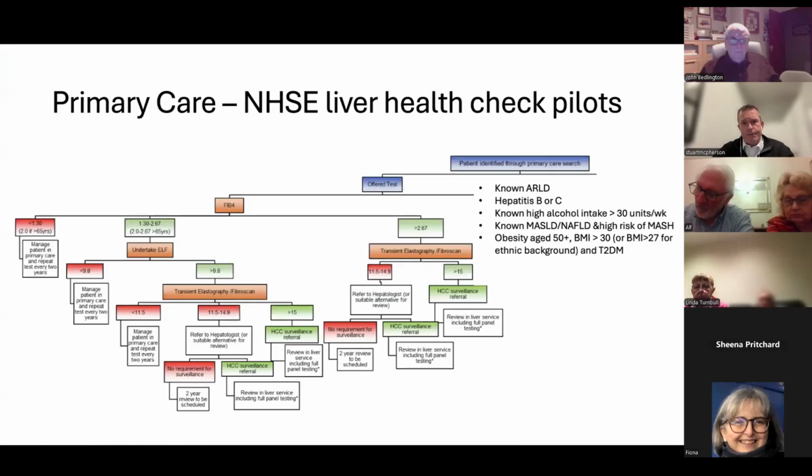So then the next phase after that was to introduce liver health checks in primary care. You don't need to know the details of this slide, but essentially this shows a rather complex pathway of how people would have these tests in primary care. The first thing to say is it is complicated, and that will be reflected in some of the results, which I'll talk about later on.